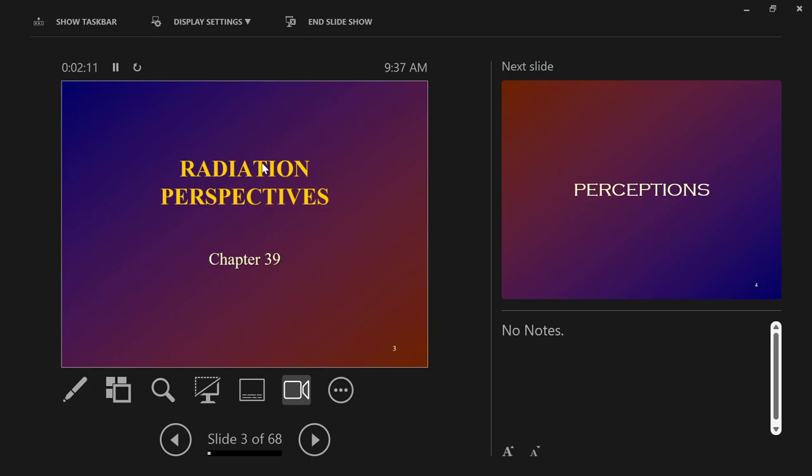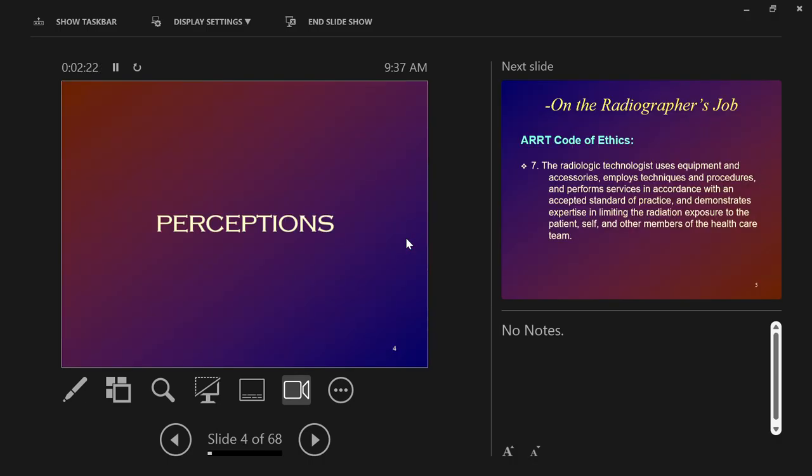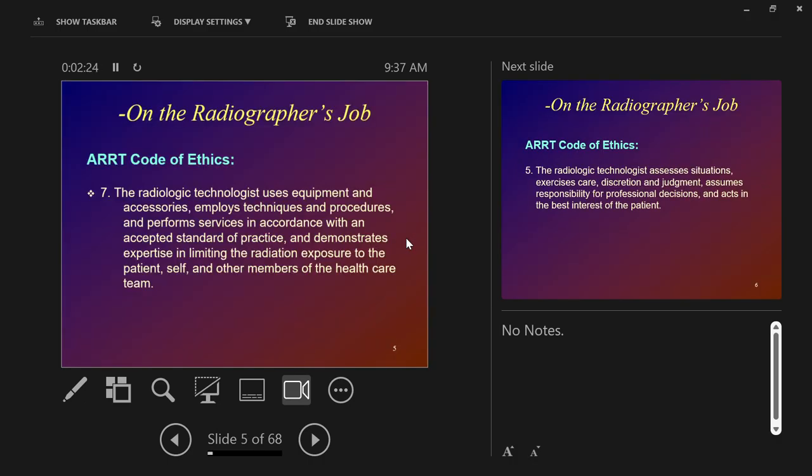So this section is titled Radiation Perspective. So again, we're trying to get a perspective, a point of view on what radiation is and how it fits into our daily lives. So let's start off with a couple important things. Some notes on the radiographer's job, right?